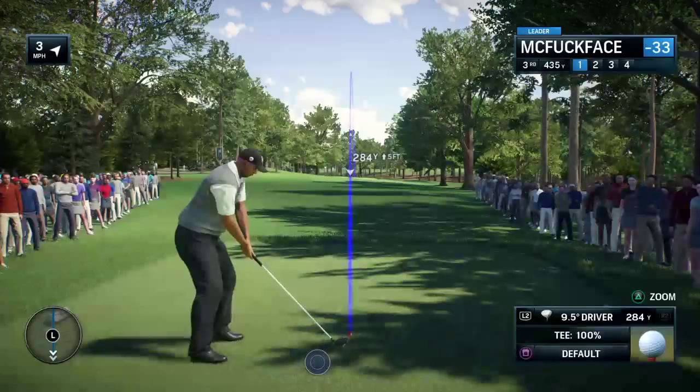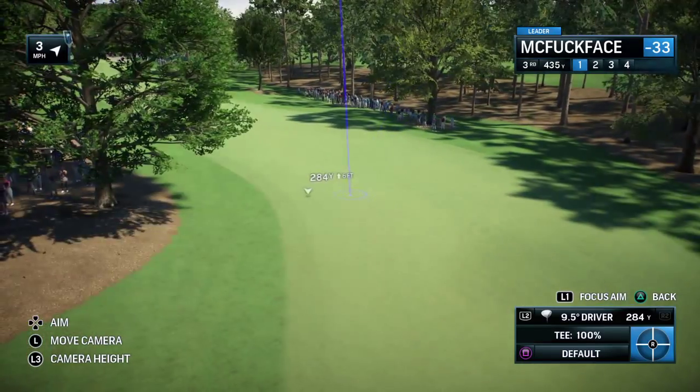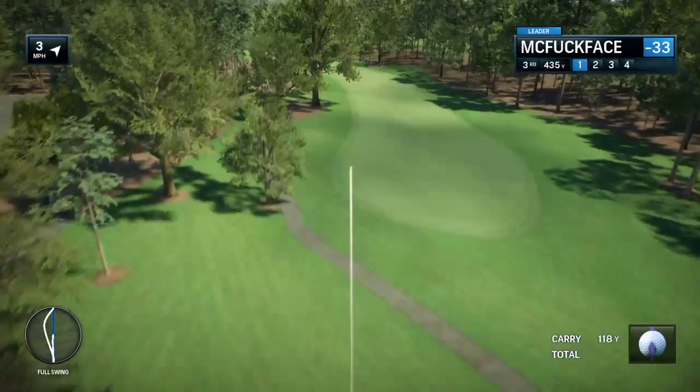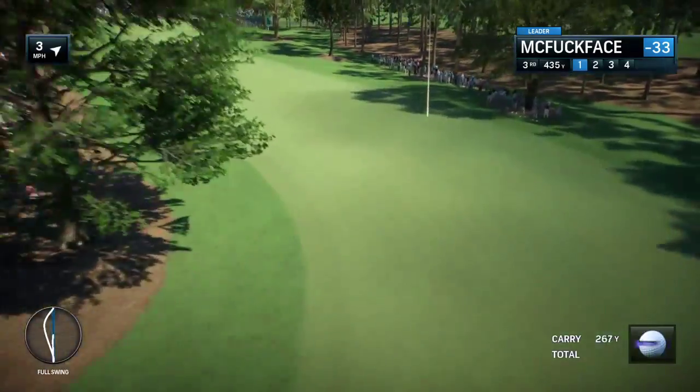Moving on to the third hole now. It's a par four, 452 yards. Big sweeping dogleg left, and the fairway actually goes in the opposite direction of the dogleg. Must hit a good tee shot for two reasons. One, to find the fairway, and also the length of this hole, over 450 yards.